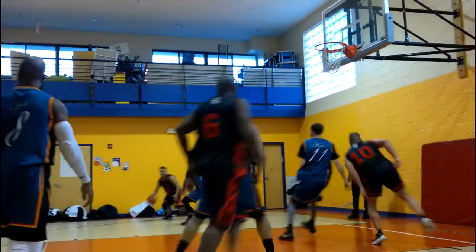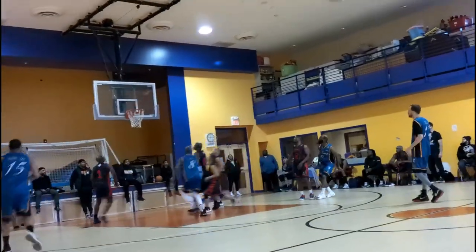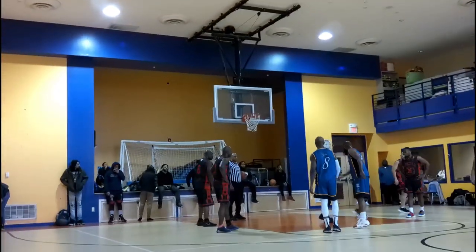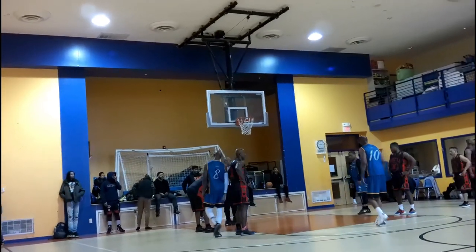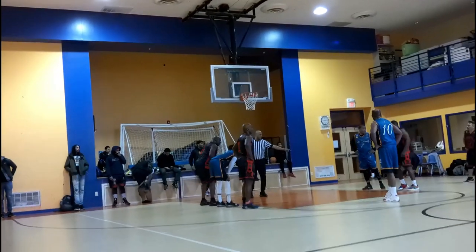Uh-oh. Gets it to Monsieur HERITAJ. This is Monsieur HERITAJ. I thought it was another one. Great hustle. Gets the loose ball. Goes up. Good play. 29-22, 7-point joint. 3:20 remaining in the first half.